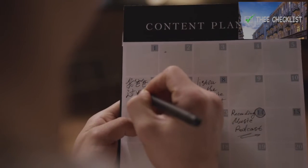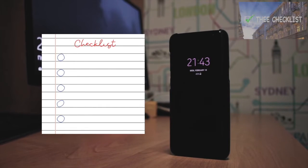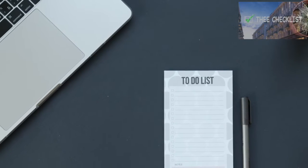You want to have all these points on a checklist and continually check them off each week to make sure you're staying ahead. Staying ahead is not hard if you know exactly what to do.